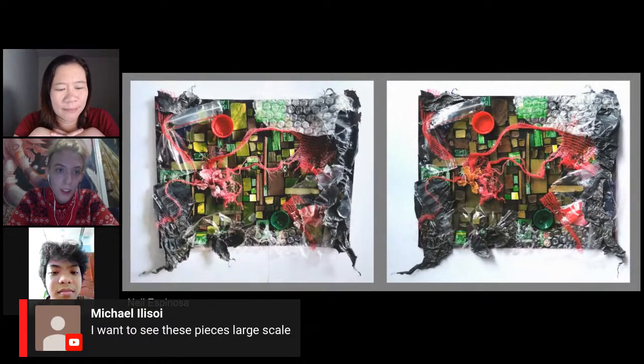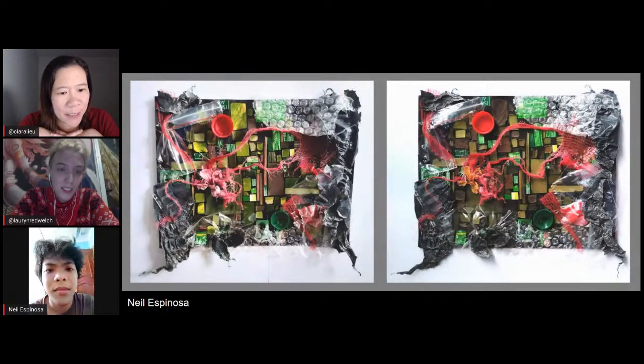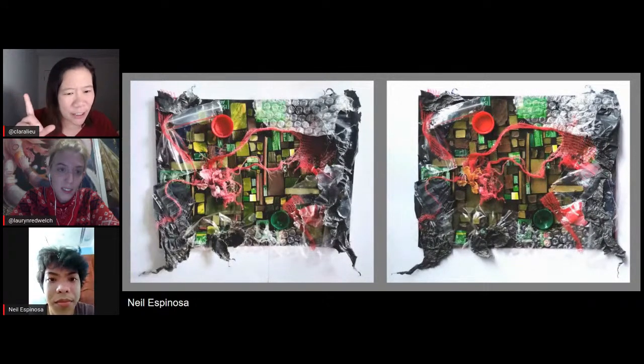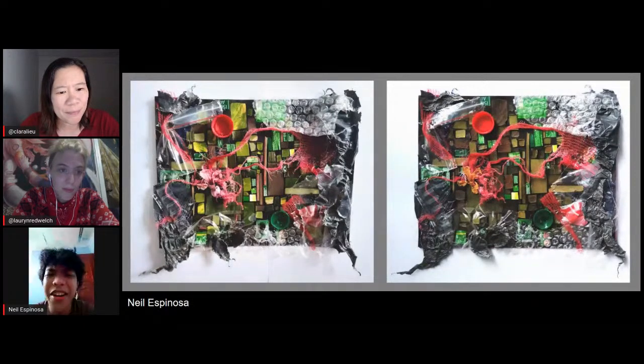Michael is saying, I want to see these pieces large scale. I would love to see this as an installation piece, Neil. This is totally dynamic. It's way cool. Neil, what was the surface of it? Because it's got almost a rectangle, but it's a little bit ragged. What did you build on top of? It's cardboard.